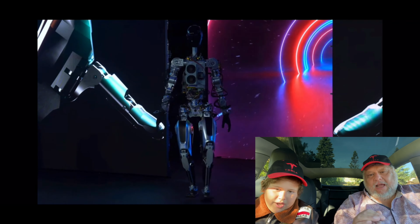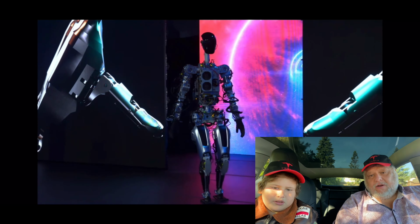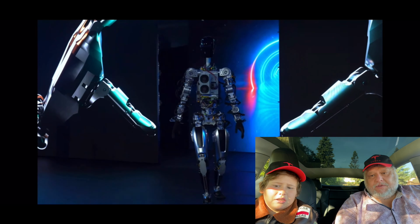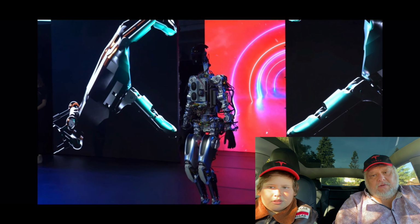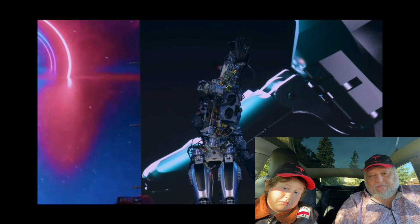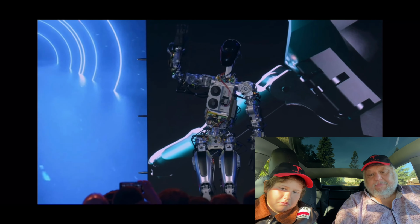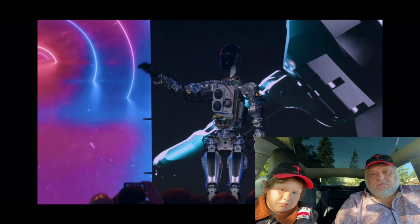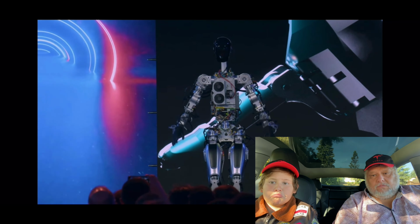So it didn't have any tether to hold it up. This is the first time they let it walk without a tether on its back. See that? So it's got a lot of articulations. It took them 6 months to make this iteration. Isn't that nice? See how it keeps its balance? I think the bug got some moves too.